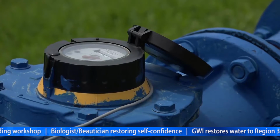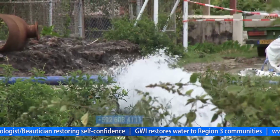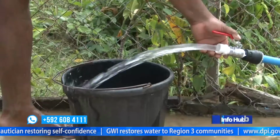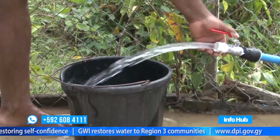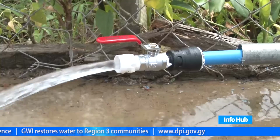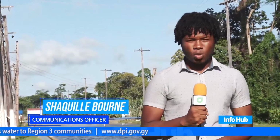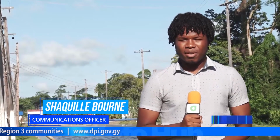The water shortage is also suspected to be the result of incomplete works on a well built in 2010 under the previous administration. The situation had seen 39,000 gallons and 40,000 gallons depleted from the Latour and Westminster wells, respectively. Reported from GWI on Vreed-en-Hoop Road with videographer Jawan Jordan, Shaquille Bourne, for InfoHub.